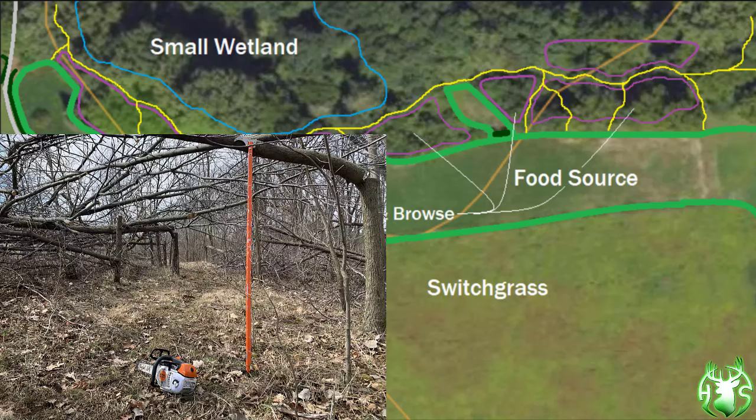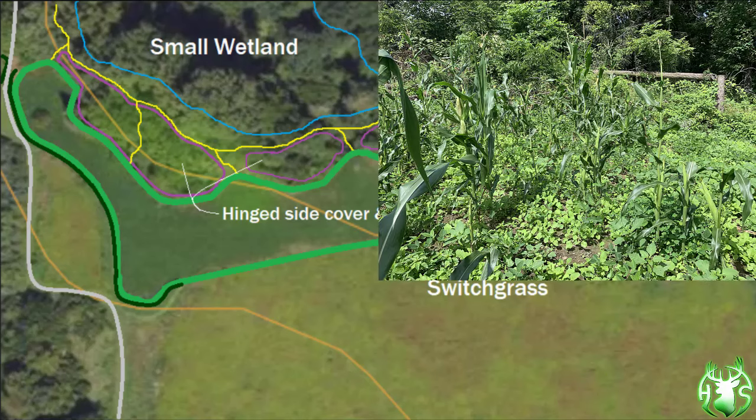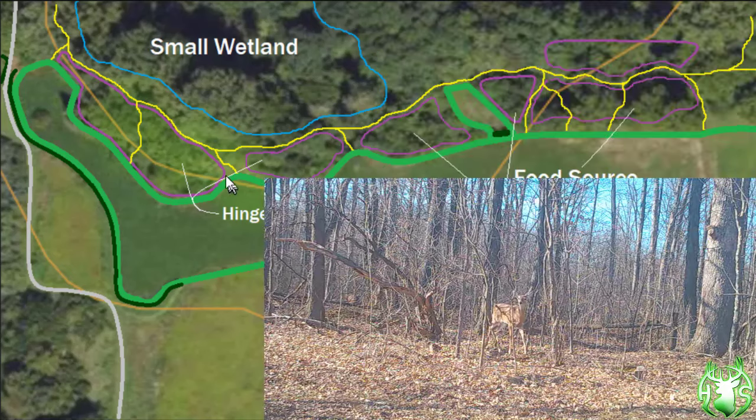and oftentimes coming from the east, walking all the way down through here and maybe entering the food here, coming down, working along this edge and entering, or coming into some of these. I've got these little spots that I opened up and got rid of some bigger walnut trees I had growing here years ago, cut those out of the way so I can plant more food.